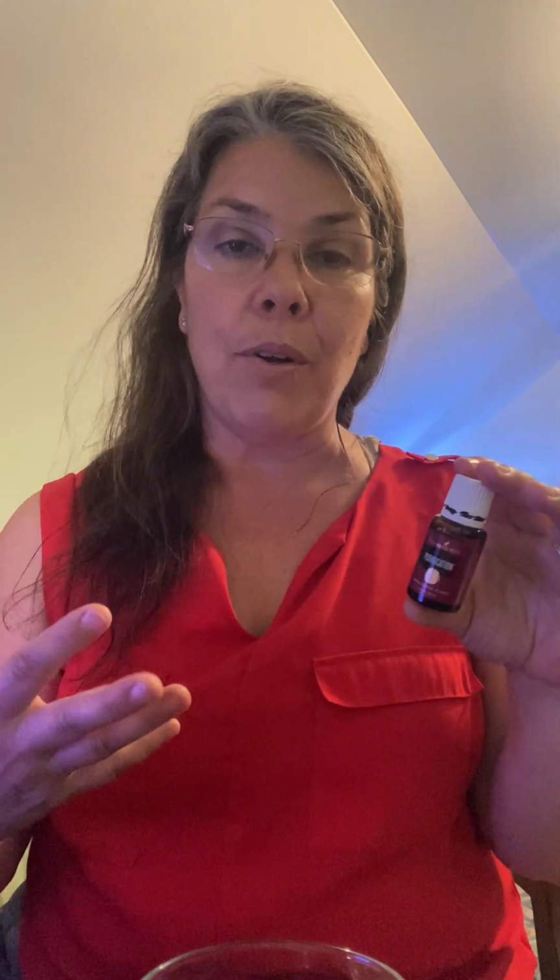This is the one oil that I used the most of when my daughter had surgery when she was 10. She was in the hospital. I didn't want her to come home from the hospital with anything that she did not go there with. I wanted to keep her immune system strong, so I applied every oil that I had in my purse at the time because it was an emergency situation.